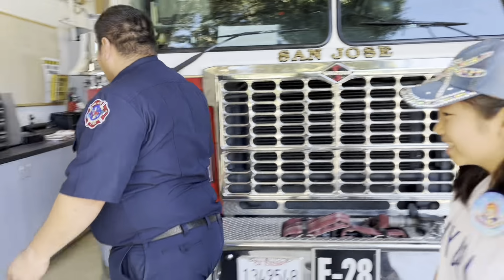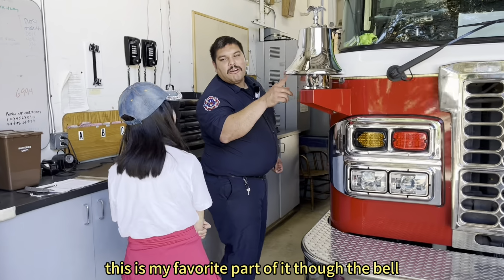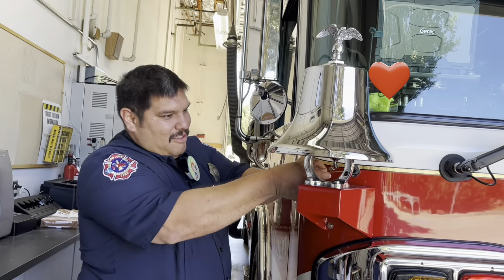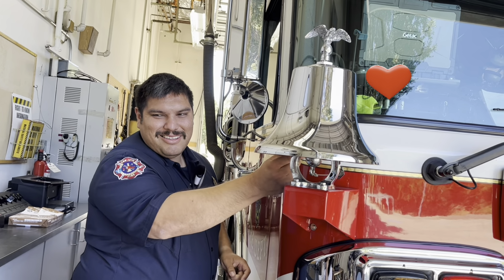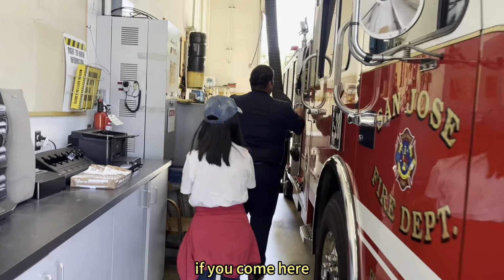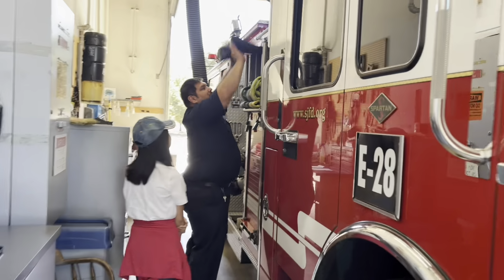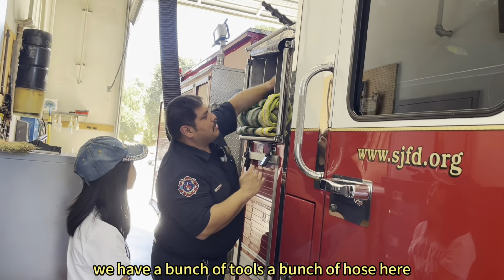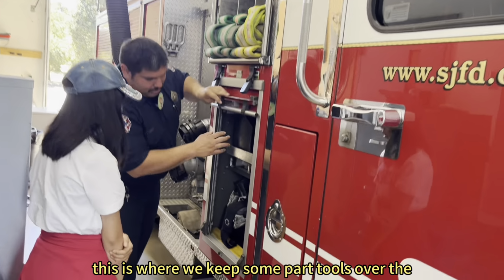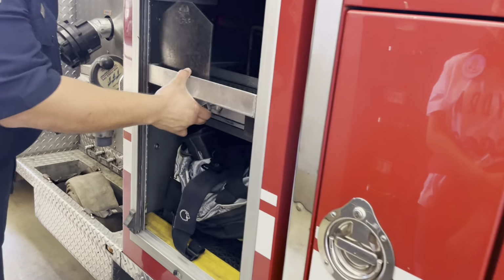Cool. This is my favorite part of it though, the bell. Oh, there's an eagle on it too. Yeah. But if you come here and see, we have a bunch of tools, a bunch of hose here. Whoa. Yeah, this is where we keep some of our tools, so the equipment we wear.